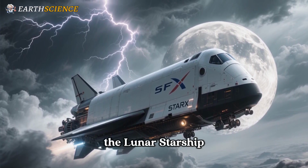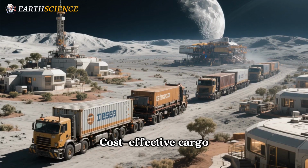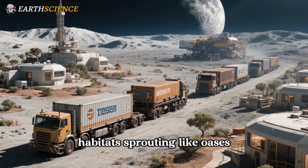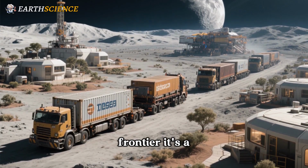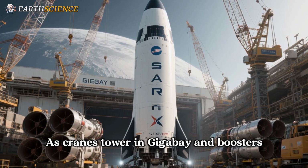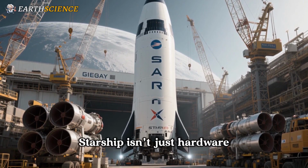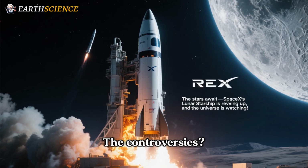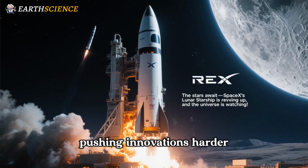But here's the electrifying payoff. If SpaceX navigates these storms, the Lunar Starship could herald an unprecedented boom. Cost-effective cargo hauls enabling lunar mining, habitats sprouting like oases, and commercial ops turning the moon into a trillion-dollar frontier. It's a vision that pulses with possibility. As cranes tower in Gigabay and boosters stack in Megabay, SpaceX's Lunar Starship isn't just hardware, it's humanity's ticket to transcendence. The controversies, they fuel the fire, pushing innovations harder.